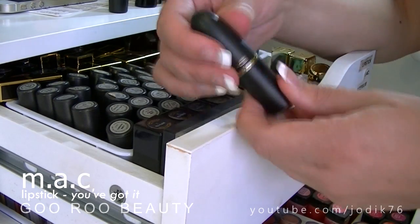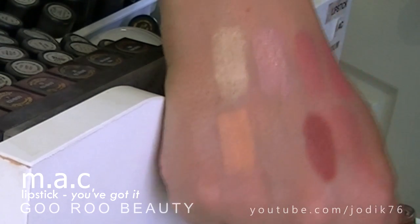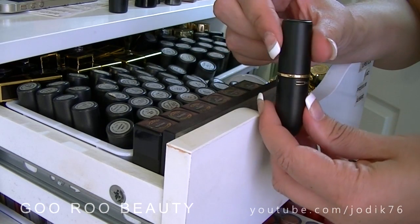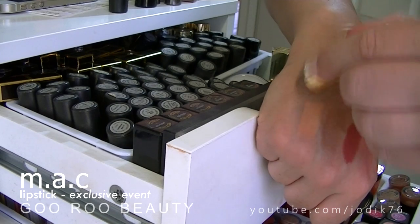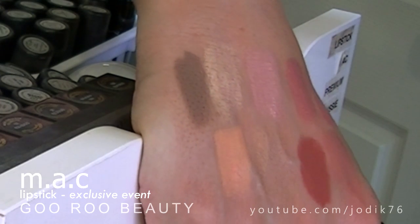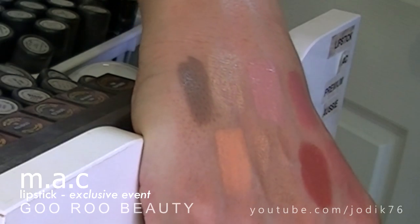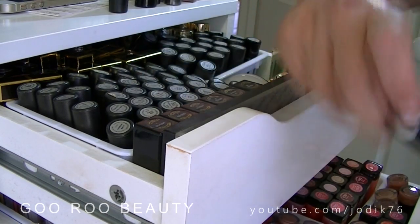And then I have another one from that same collection. This is a frost in You've Got It. You've Got It is more of a goldy, shimmery, champagne-y, frosty shade. I'll keep that one. One more from that collection. This one is a satin in the shade Exclusive Event, and I really liked this one. I think this is very much in keeping with that 90s sort of look. It's got a bit of grayness to it. I think you could put a plummy or pinky gloss over the top of that and come up with something really interesting. I'll definitely be keeping that. I don't think I have anything else in my collection that's like that one.